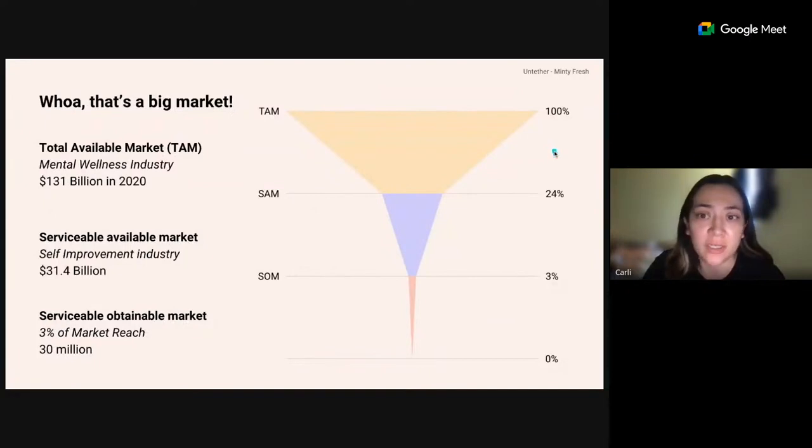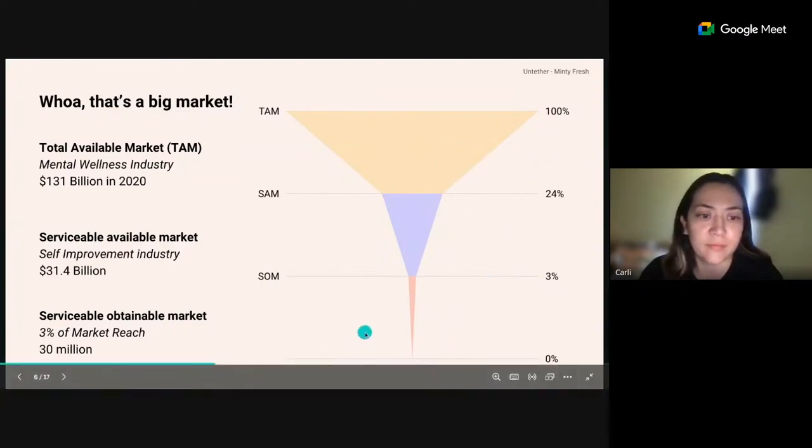So let's talk about the market and the TAM, SAM, SOM. For the total available market, we first wanted to start with potentially the career industry or education, but ultimately felt that the mental wellness industry was the appropriate total available market for our product, with 131 billion in 2020. And then the serviceable available market of the self-improvement industry with 31.4 billion, and our serviceable obtainable market, 3% of market research at 30 million. And next slide.